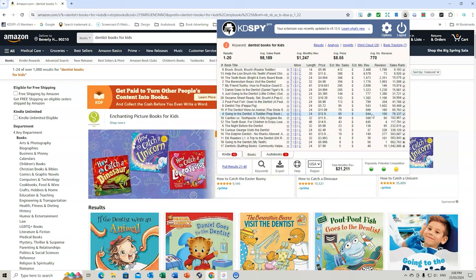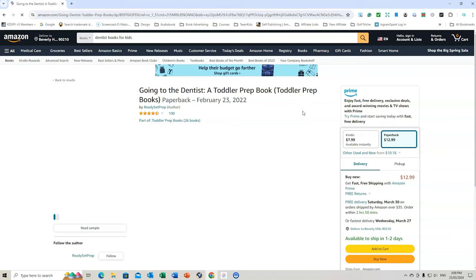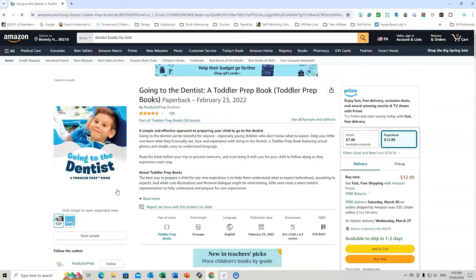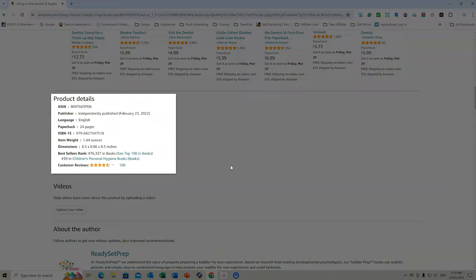So I'm going to look at this book here, which is Going to the Dentist, independently published. So it's by an independent author. And what we're going to do is click on it. Let's have a look at more of a deep dive. So we have a look at the description, 100 reviews. It was published back in 2022, so roughly 2 years ago now. So it's generated 100 reviews over 2 years, 76,000, number 39 in children's personal hygiene books.